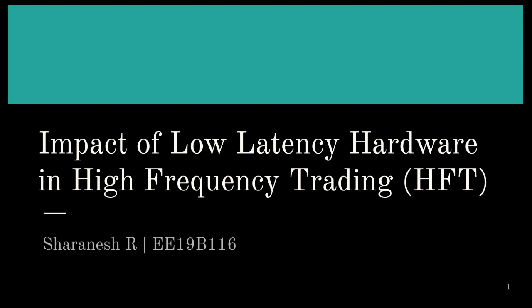But in using this, there are a few firms called the HFTs, which try to trade at really high frequency. High frequency here means that their trade volume, the number of stocks which they buy and sell, is really huge. So that is the high frequency correspondence here. By doing so, they try to make a huge amount of money.